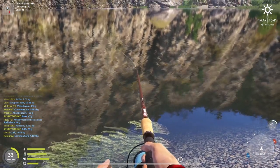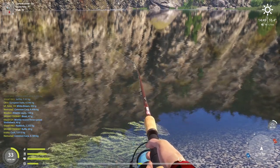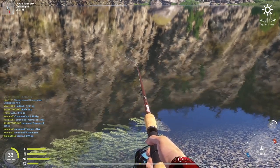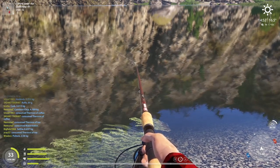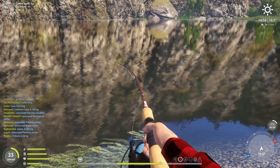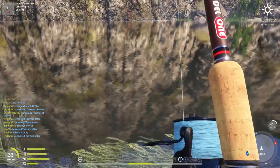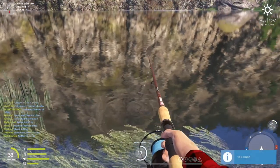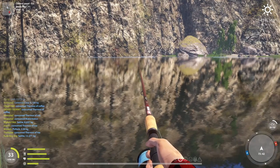All right, let's try the speed up method here. Speed up, let it sink. Speed up, let it sink. Okay, there's one. $4.52 brown. All right, the browns are coming out. The graylings are going to sleep, and browns are coming out.